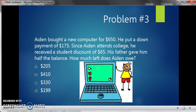For problem number 3, it states, Aiden bought a new computer for $650. He put a payment of $175. Since Aiden attends college, he received a student discount of $65. His father gave him half the balance. How much less does Aiden owe?